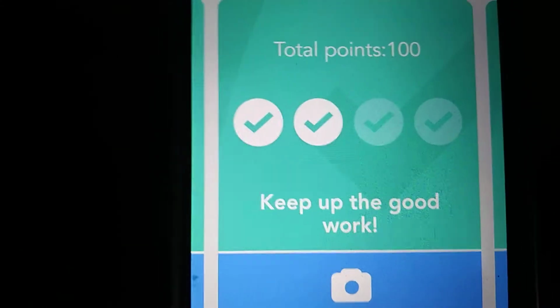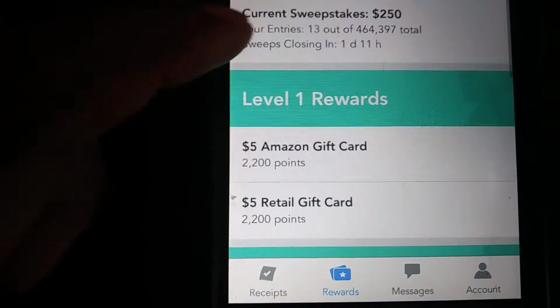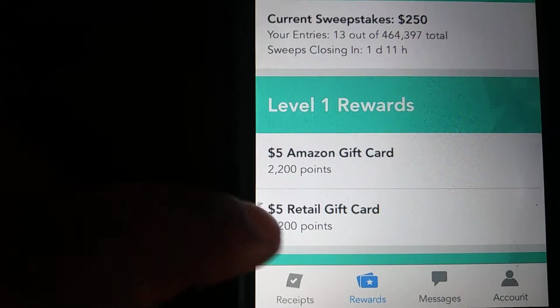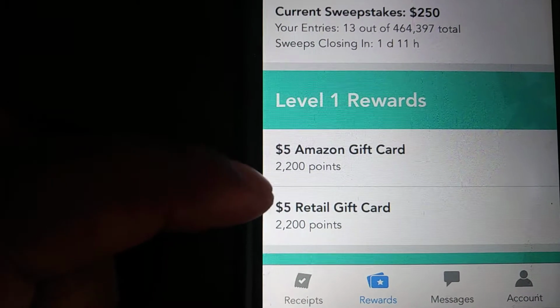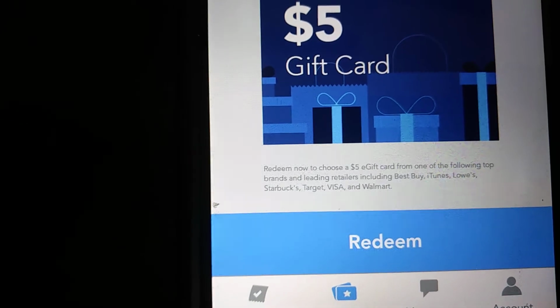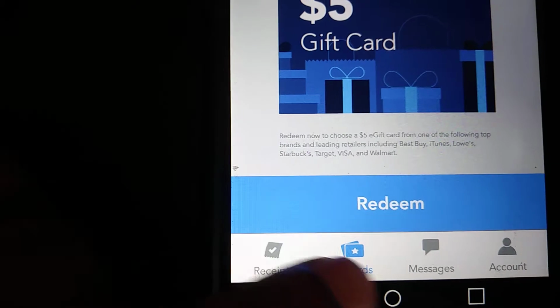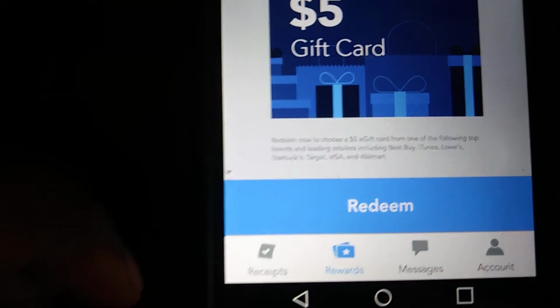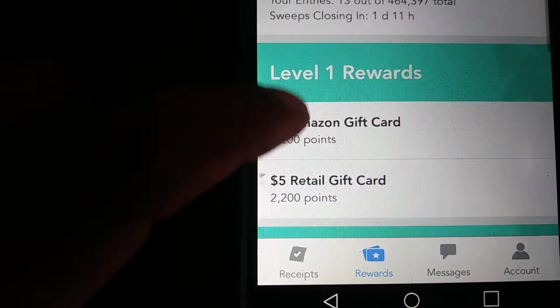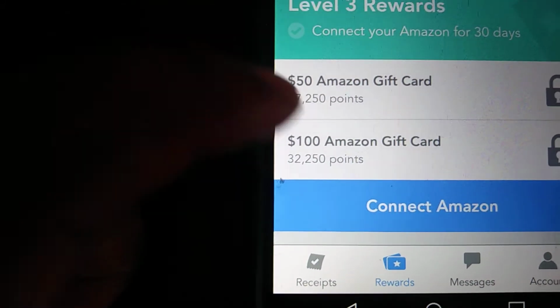Like I said, you just take the picture of the receipt and scan it, and you see here the rewards they have. You go down, you get an Amazon gift card or a retail gift card. With retail, they have things like Best Buy, iTunes, Lowe's, Visa, Walmart, just the typical retail gift cards. It starts out at $5. Let me go back and show you what else they got. They got some $10 rewards, 25, 50, and 100. It really depends on what you want to get. You can cash out at $5.